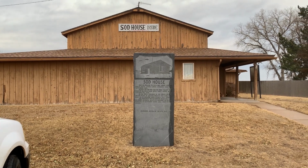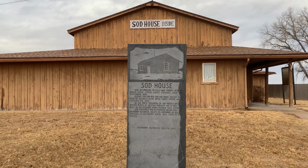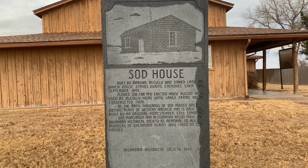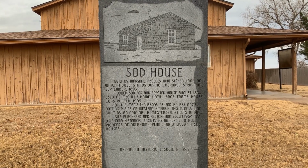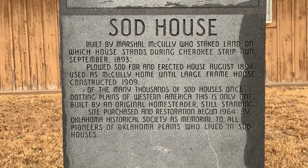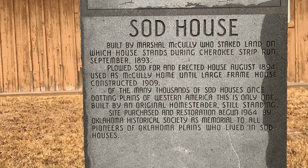All right, guys, Hippie on the trail right now. Not at the Missouri Ozarks. Definitely missed that area. But currently here, next to what we call a sod house. We'll let y'all read this a little bit, but we're gonna see inside of this house is protecting this old school sod house. Built by Marshall McCauley, who staked the land on which the house stands during Cherokee's strip run, September 1893.